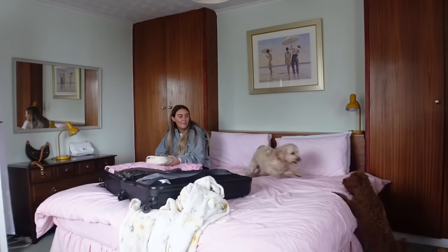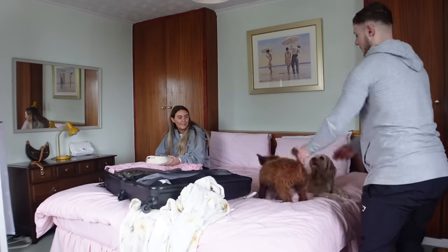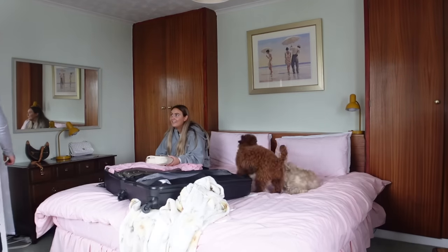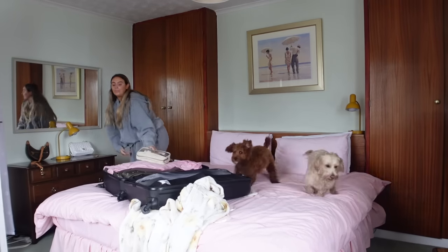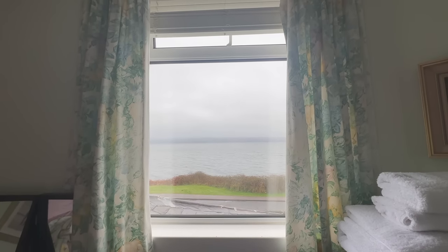You can't get off. Come on, Ro. Come on. He's close. We need a little step for him. It's nice, isn't it? It's lush. I'm just going to unpack, guys. We're going to get some food.